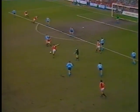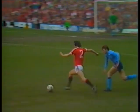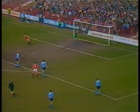Plenty of players forward here for United. Robson's got away from the defender so well. What a fine effort. Gidman made the initial opening, but look how well Robson got away from the defender and really struck that shot well. Turner took the sting out of it.